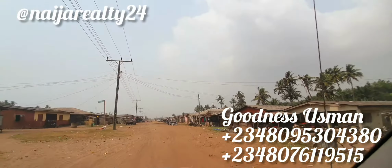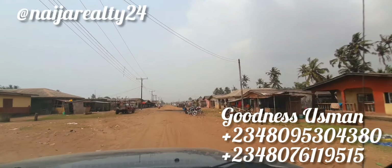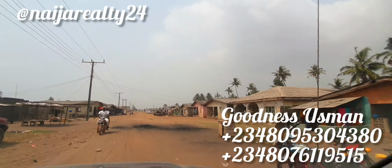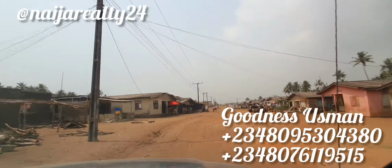Okay, I'm almost approaching Beachfront. You see that it's less than 2 minutes drive. When this road is properly done, you'll see the real distance is just, say, 1 minute.